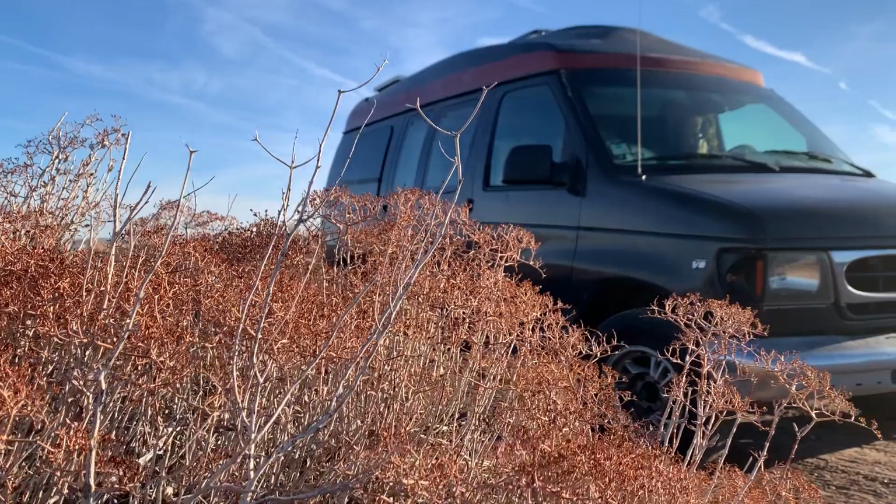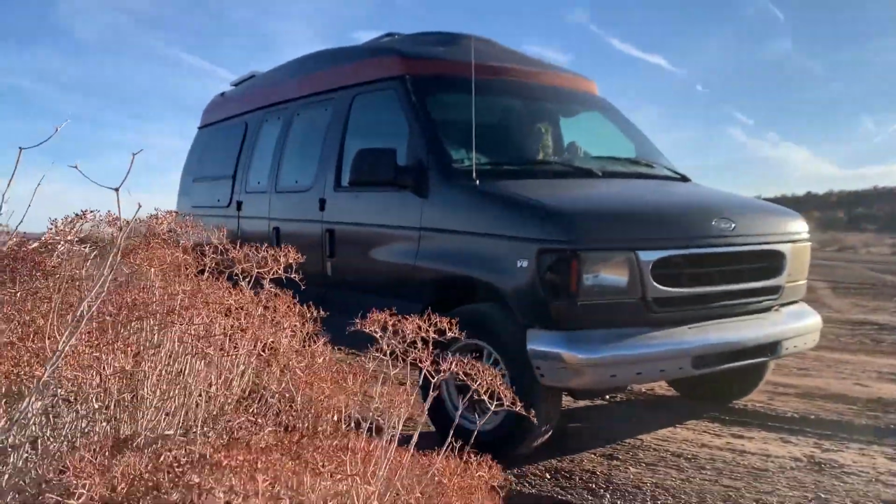Currently in Quartzsite, Arizona, and I'm at a campsite with all my friends that I've actually caravanned with before, a few months ago, but we finally met back up and we're hanging out here. It's a little south of the campgrounds that RTR is held at.